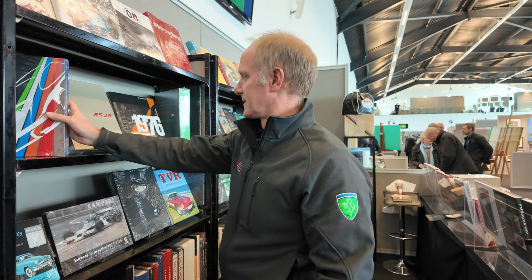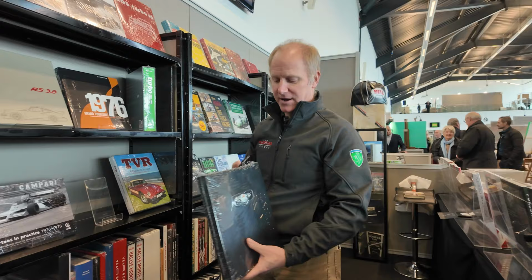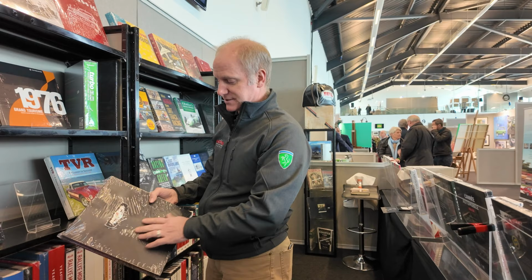This is a very good book on the Triumph Dolomite, the HC Dolomite. And I recently bought the remaining stock of these. This is the leather bound edition, which comes in a beautiful slipcase with a Triumph Dolomite badge.